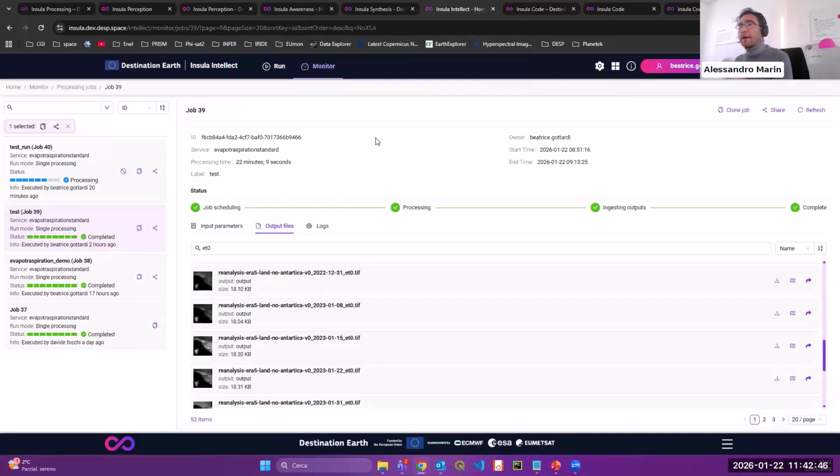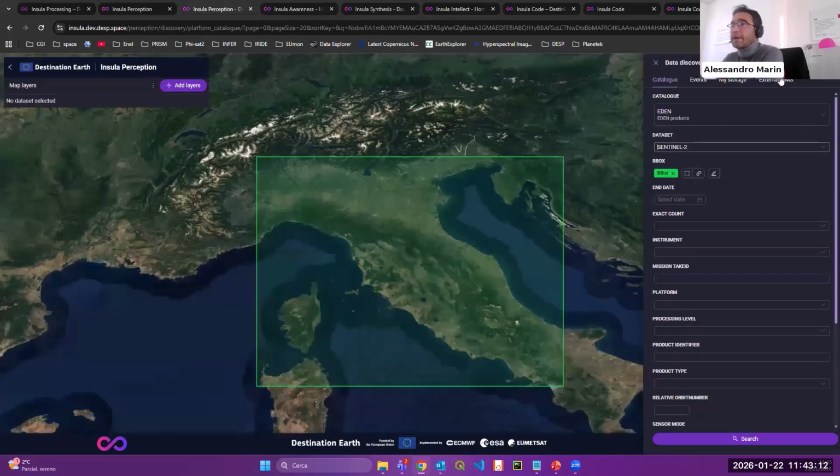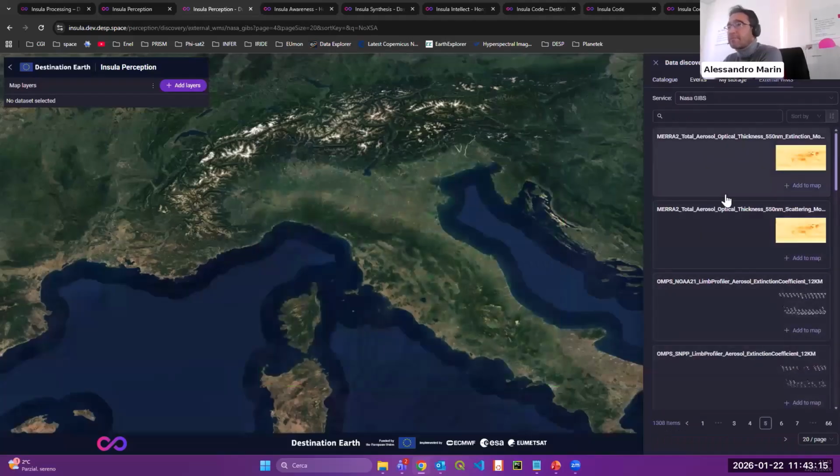In terms of interoperability, the platform is compliant with several OGC standards, from the OGC application package to OGC processes. We are also compliant with, of course, standards like WMS, WFS, and STAC catalog. So if you have an external data provider and you want to integrate additional datasets by exposing STAC, that is also a possibility.